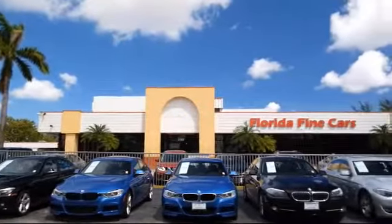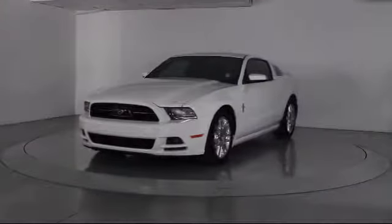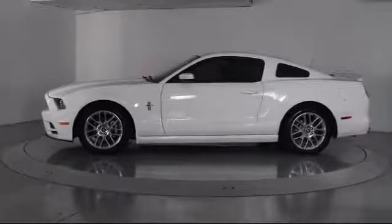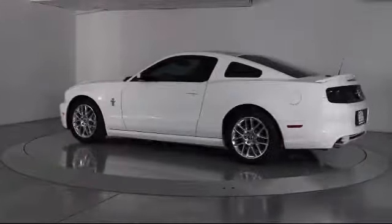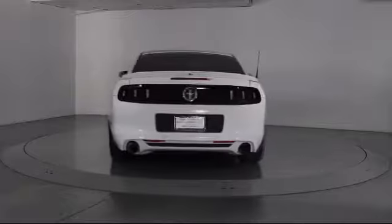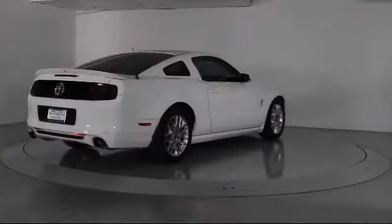And here's a look at another one of our vehicles from our massive selection. It comes equipped with keyless entry, steering wheel controls, alloy wheels, air conditioning, traction control, power windows, CD player, side airbags, anti-lock braking, bucket seats, tilt steering wheel, rear defroster, and has less than 55,000 miles on the odometer.